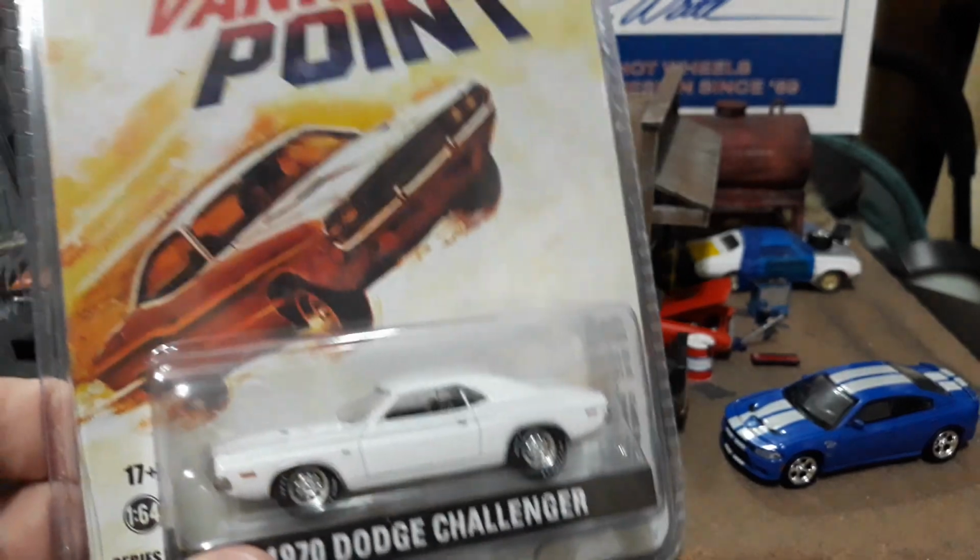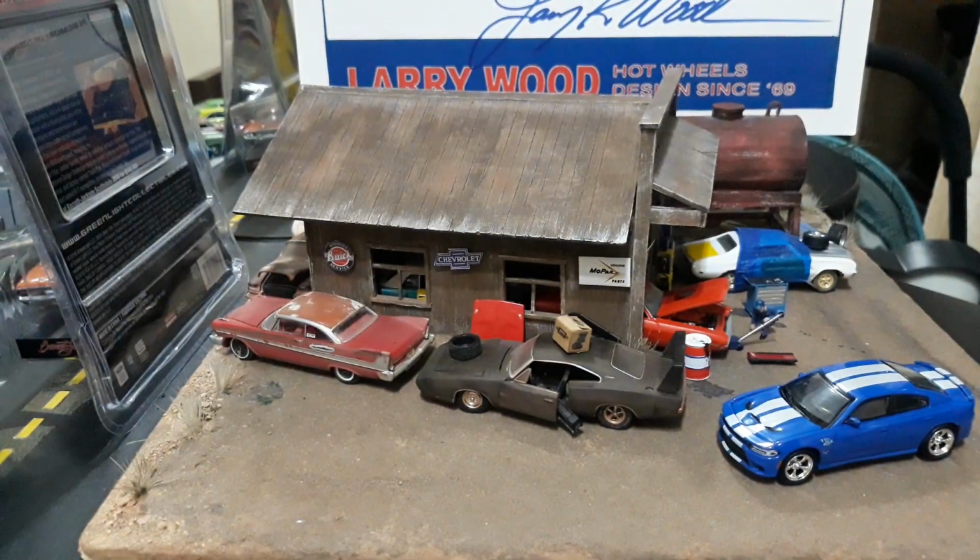So anyways, let's get him out, get a closer look at him. And today when I was on YouTube, there was a video, saved it, I haven't watched it yet, but it was like Vanishing Point Challenger versus the Charger. So there's a scene in there with a Charger, I believe. So I'm going to watch that video later. And one day I'm going to have to sit down and watch this movie again, because it's probably been since I was a kid when I watched this movie.